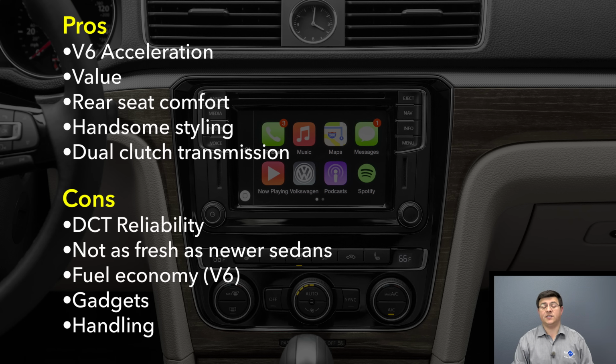The affordable V6 engine is also a strong pro for the Passat, as is, I think, the 6-speed dual-clutch transmission that V6 comes with. Not everybody likes the way a dual-clutch transmission shifts. It's not going to be as smooth as a traditional automatic transmission, but it is going to be faster shifting.